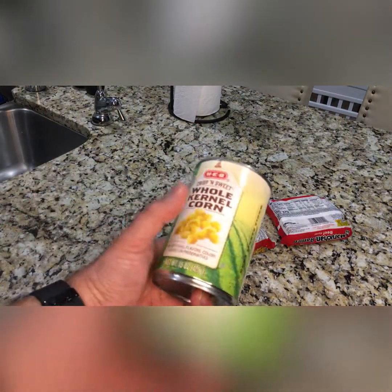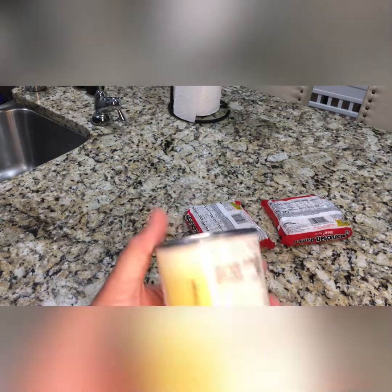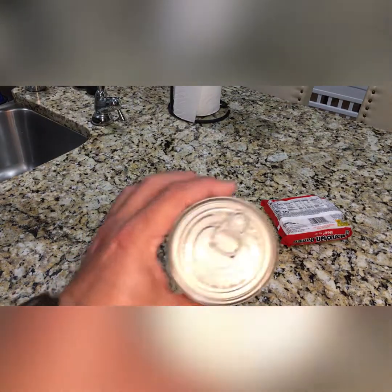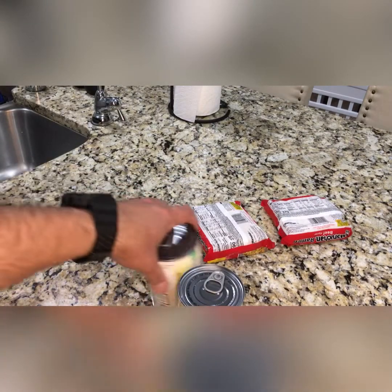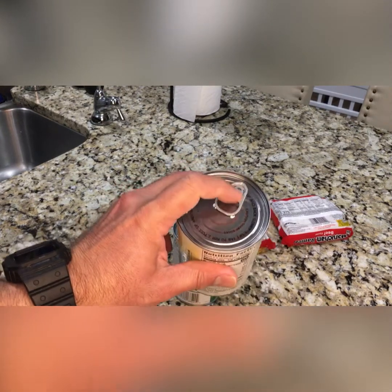We do use canned corn quite a bit, and we found the expiration date was in about the next 6 months. The other cans were next year. So I'm going to move these cans to the front of the line. Now remember to inspect the lids, especially if they're pull tab.